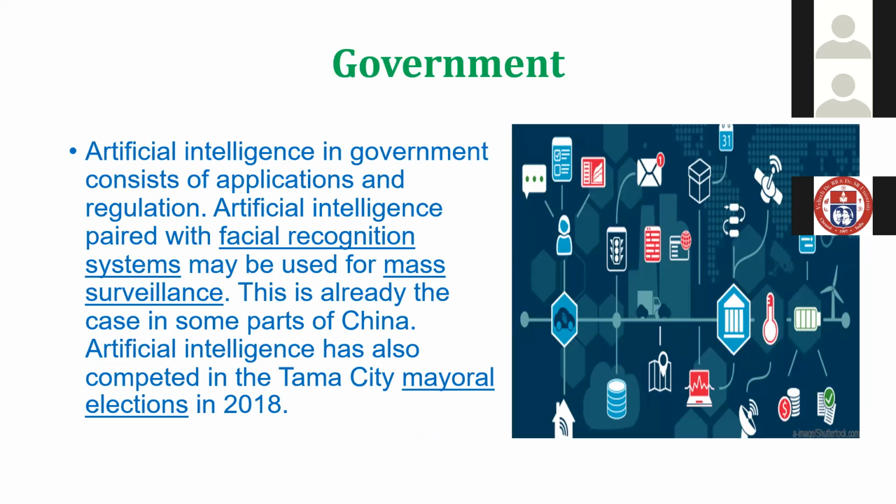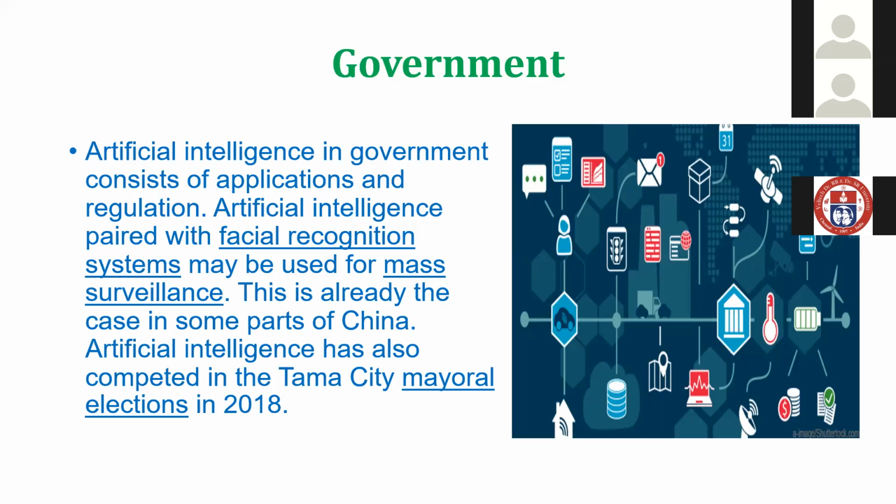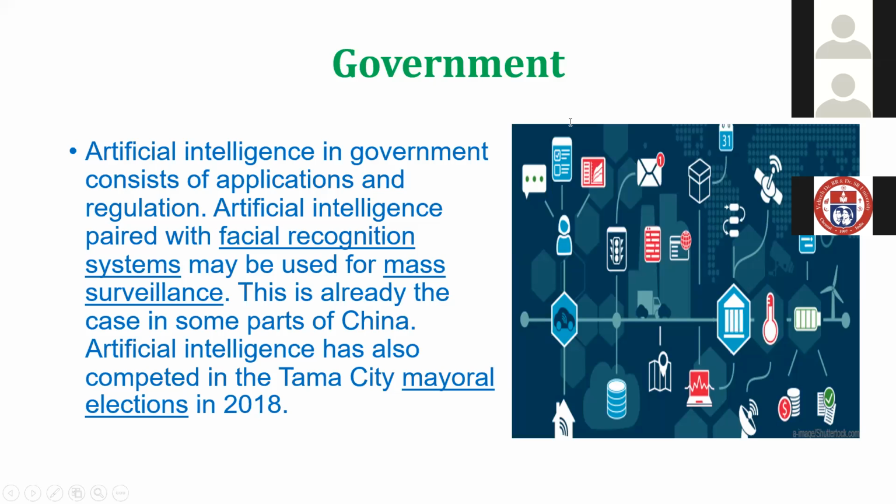Before that, in Japan, mass facial recognition systems were used at the time of voting, with the help of AI. We are about 5 years behind Japan. We know they are growing very fast, and we too are growing very fast. But they used it long back. This is already the case in some parts of China.